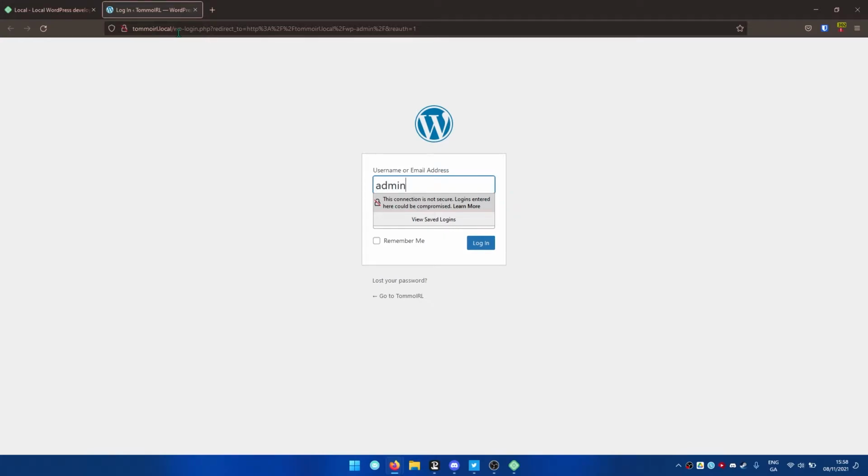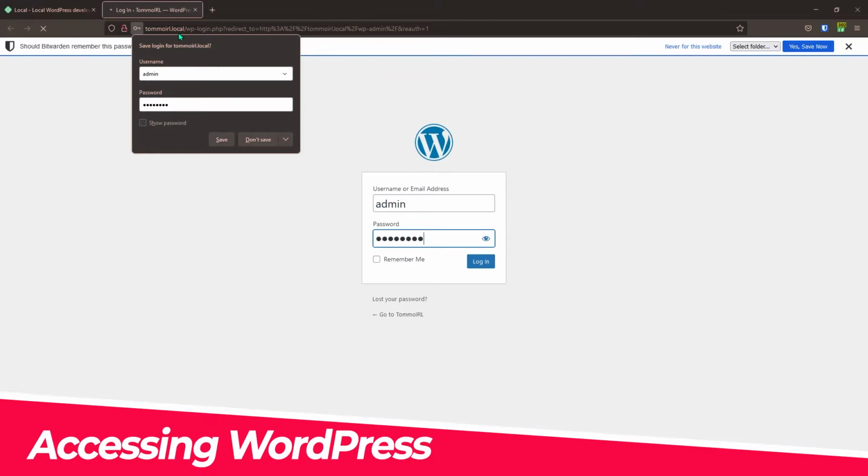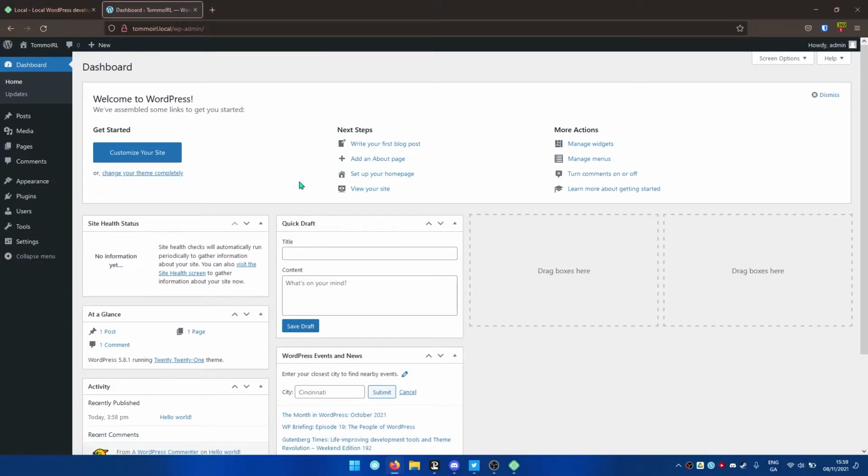So now we're going to enter in our username and password that we had set in the very beginning. And this is what WordPress looks like on the back end. Go away, Bitwarden. I hate you.